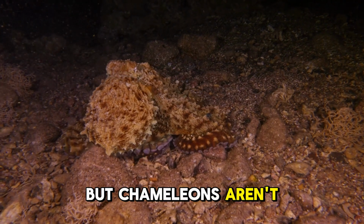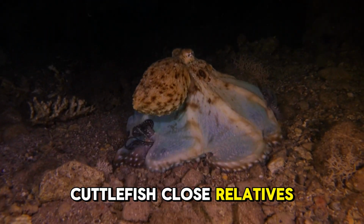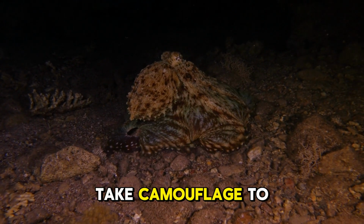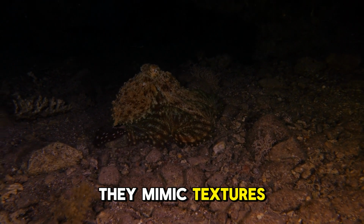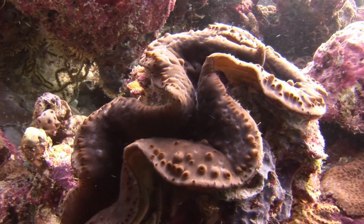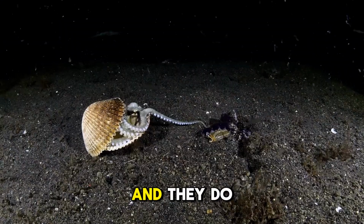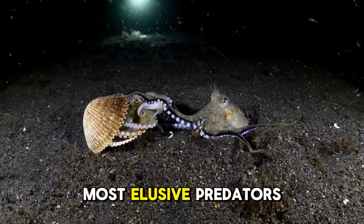But chameleons aren't the only ones with this ability. Cuttlefish, close relatives of octopuses, take camouflage to a whole new level. They don't just match colors, they mimic textures. Their skin can sprout tiny bumps or smooth out to imitate rocks, coral, or even sand. And they do it all in the blink of an eye, making them some of the ocean's most elusive predators.